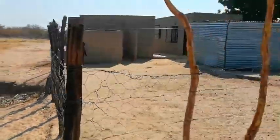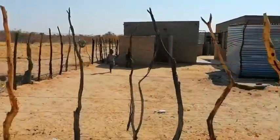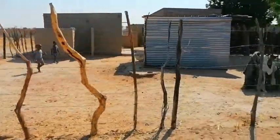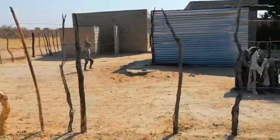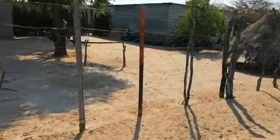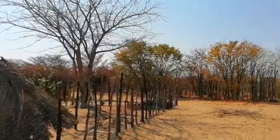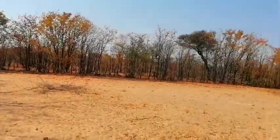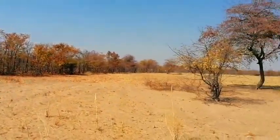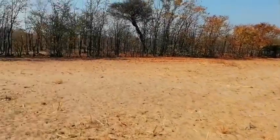Okay, so as you can see, hello. We do have these two boys here, and they are basically just having fun. So guys, tell me, what do you think about the scenery? What do you think about the landscape? What do you think about this?